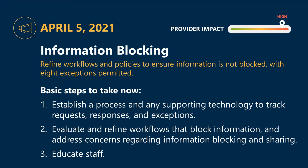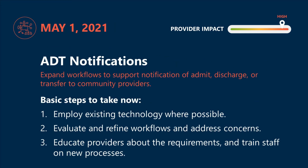Since EHR developers are not required to implement functionality for USCDI now, providers need to develop their own request response workflows to include all USCDI items. One of the most critical actions health systems should take now is use case analysis that outlines the impacted workflows where changes need to be made for compliance. For those who are able, a comprehensive change management and operational readiness program will facilitate a smoother transition with more beneficial results. By May 1st, with every patient admission, discharge, and transfer, health systems must notify the patient's primary practitioners.